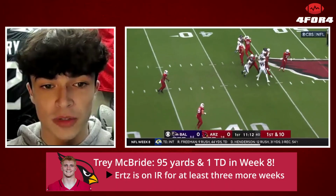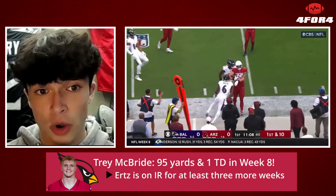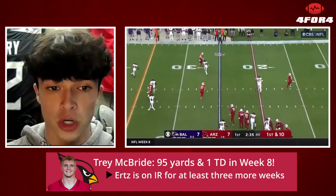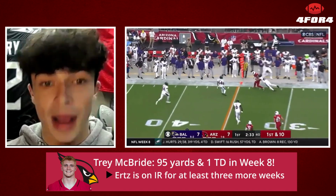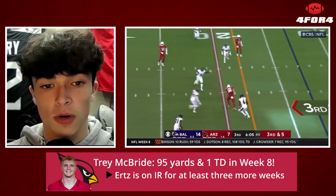I've loved the talent. Remember, this guy put up 1,100 yards in a single college season, and we finally have seen the big breakout. 14 targets, 10 receptions, 95 yards, and a touchdown. The targets, the catches, and the yards are all career highs for Trey McBride. He had a massive performance against Baltimore, and he's slowly been ramping up in targets over the last 2 weeks.